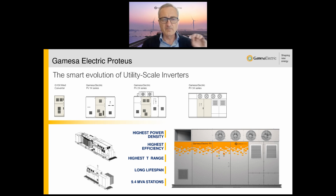Let's keep in mind these key messages before we go into the details. These are the inverters with the highest power density in the marketplace today, with the highest efficiency, with the highest range of temperature, providing the longest lifespan for maximum reliability. We can provide stations up to 9.4 megawatt full power.